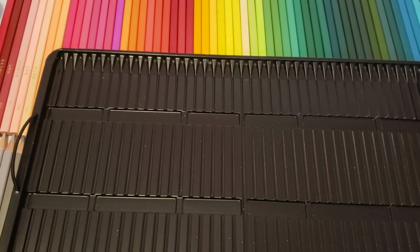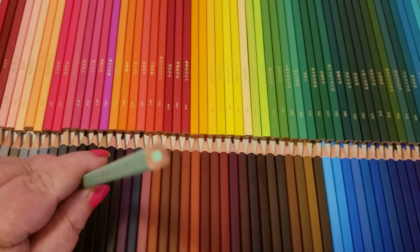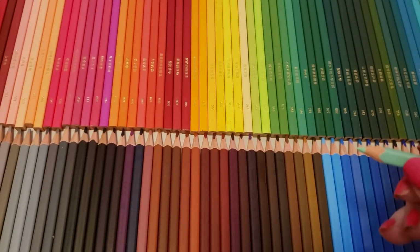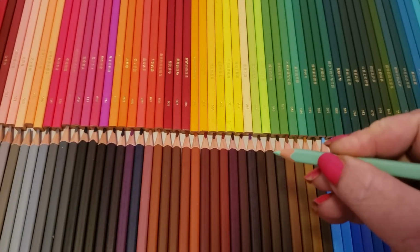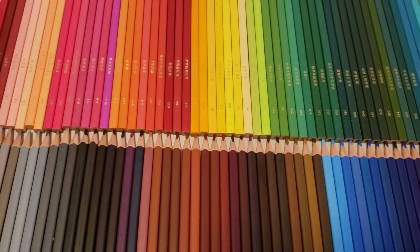I guarantee that person did not count their pencils. So the barrels I will show you are square, which means there's no rolling off the desk. They feel kind of weird in your hand. Like, you have to situate them and get them comfortable. And if you put them on the diagonal, they're a little bit better. If you've used a hexagon pencil, it kind of feels like that.